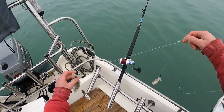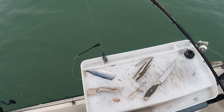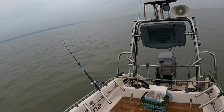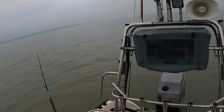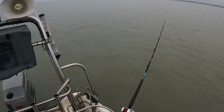But yeah, there we go. Let's strip a mackerel on there and get it back down there. Happy days. Well, this second little mark seems to be producing just dogfish. So I'm up to 14 dogs now, and those 3 eels.